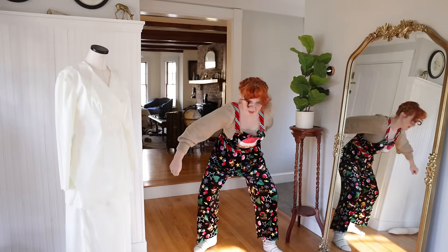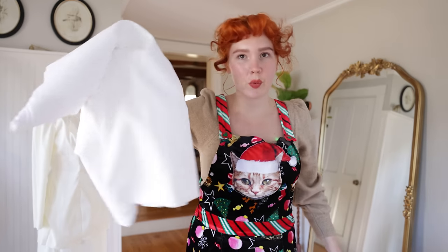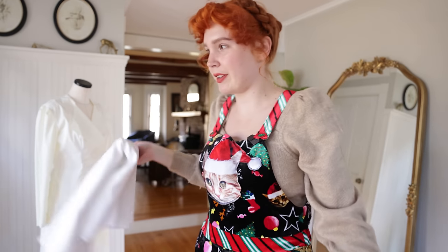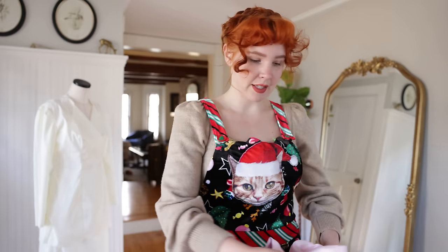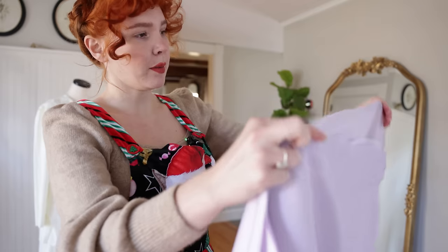The thrift store was kind of a bust, except for ka-chow! Best $8 I've ever spent in my entire life. Now that my soul-sucking errands are done, fabric store. I got just a white satiny material for the lining. I grabbed this pink satin, more of like a pink lilac, I guess, for the belt and the bow.